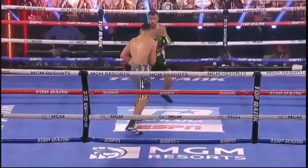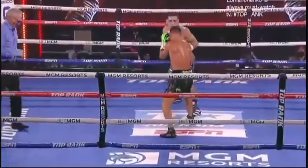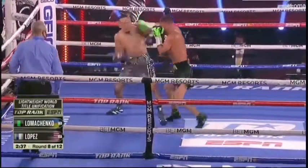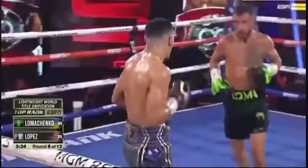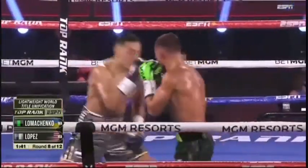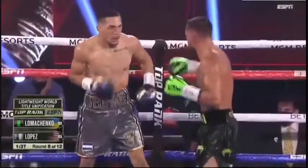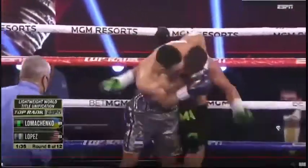Coming to the end of round seven. Supreme confidence in the corner of Lopez. Loma's gonna have to close that distance. He's closing it right now. He's gonna have to close that distance. Put the guard with a right hand. Oh, and there's a left hand from Lomachenko. And now he comes into the pocket and they're exchanging.